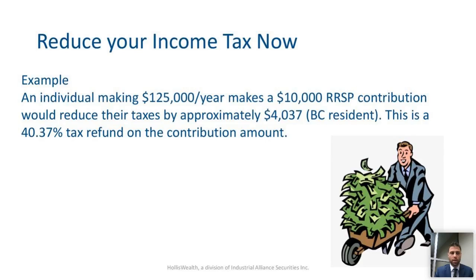So, reducing your income tax now. An example of this would be an individual making $125,000 a year who makes a $10,000 RRSP contribution. That would reduce their taxes by approximately $4,037 if they're a BC resident. This is a 40.37% tax refund on the contribution amount.